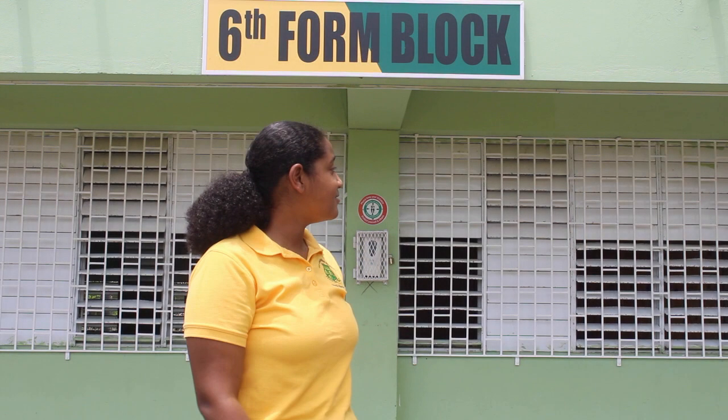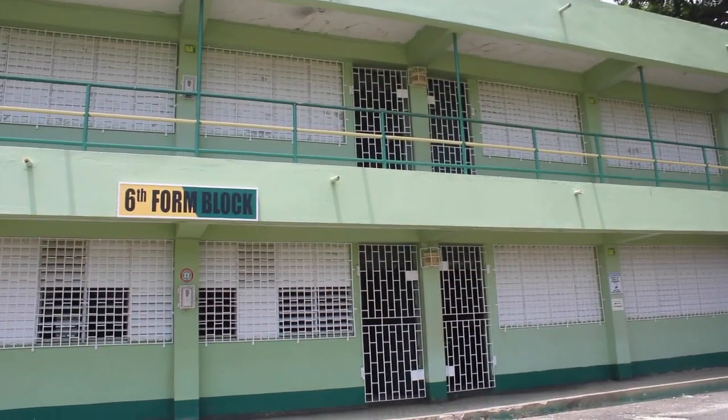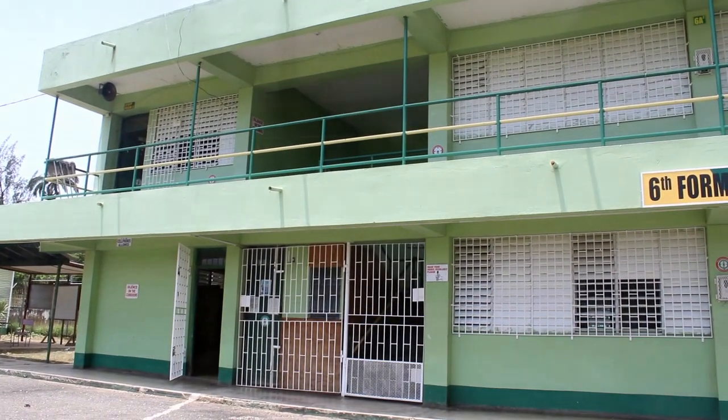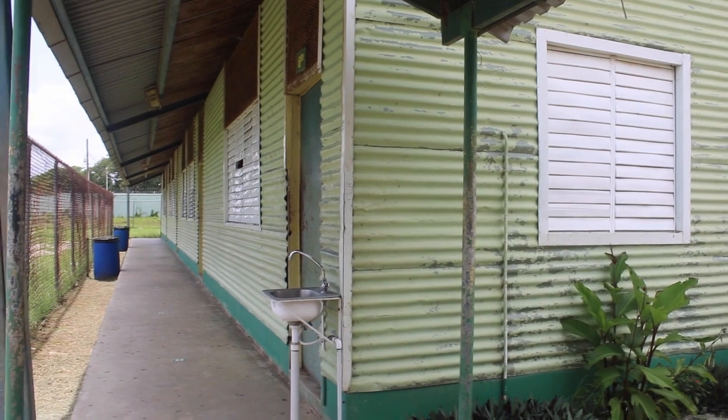Here we're on our sixth form block. Downstairs we have 6A1, upstairs we have 6A2 and 6A3, along with staff room 3. To my extreme right, we have the 6B block.